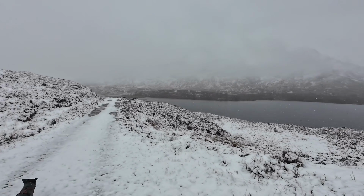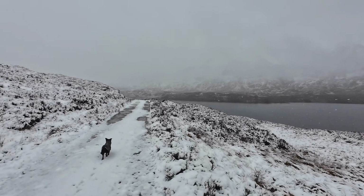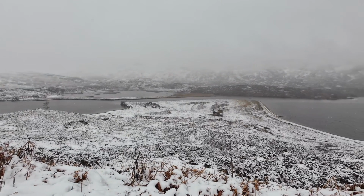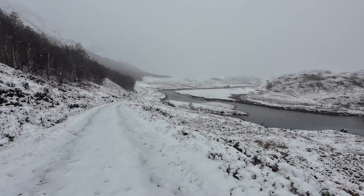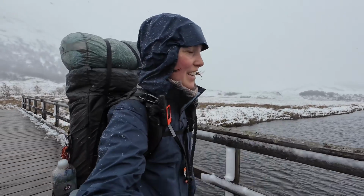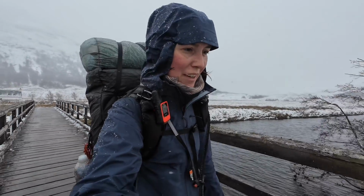Oh, finally a little bit of views at last of Loch Affric. We're almost at the end of Loch Affric now, and then going further into the glen. Now it's getting a bit windy, and this is really tough today. It's so wet, and I don't know.